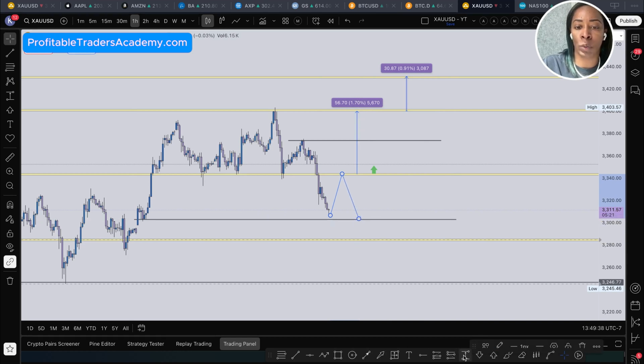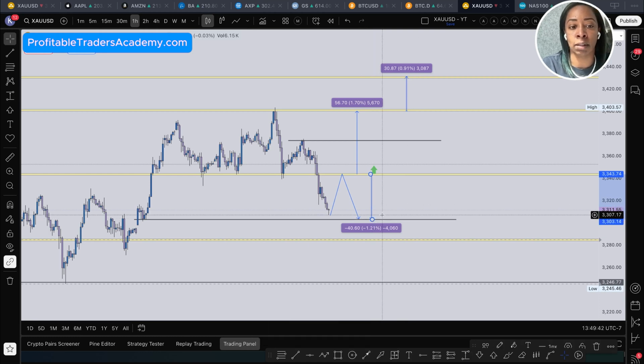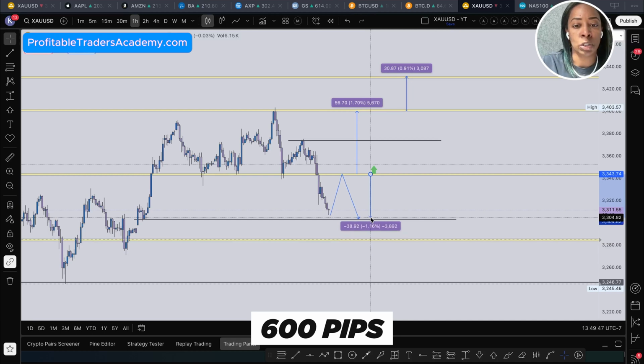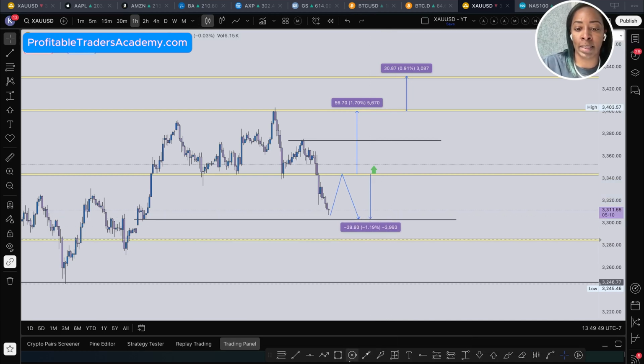And let's measure this range really quick. So here would be, okay, that's 400 pips. That's a lot of points right there. And then down here would be almost 600 pips. So that would be my initial target right there. And then just to keep this consistent, I'd be looking for sells below there.